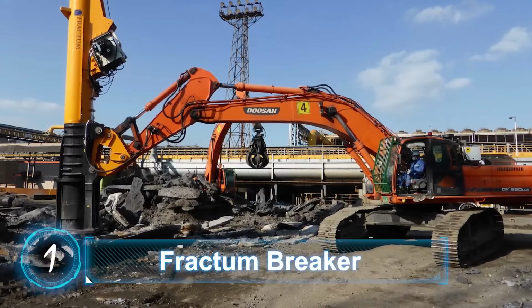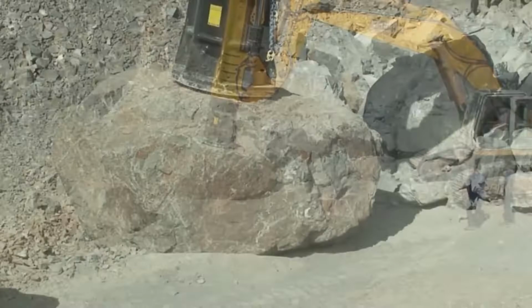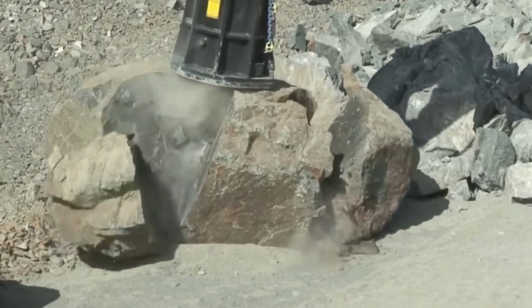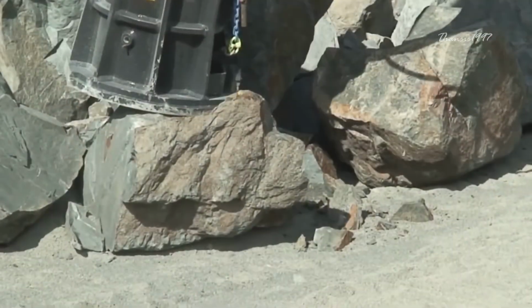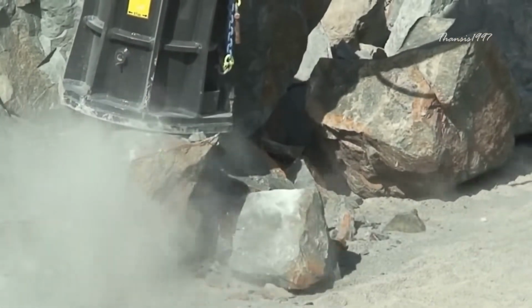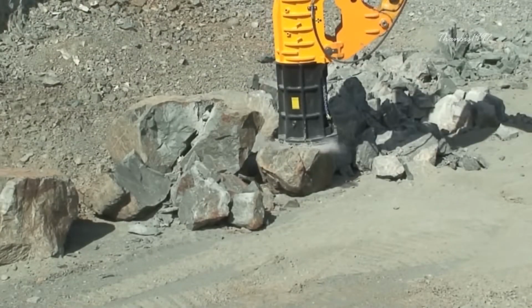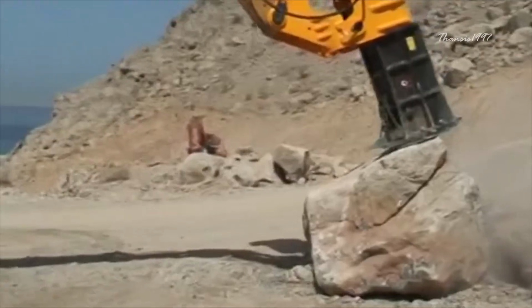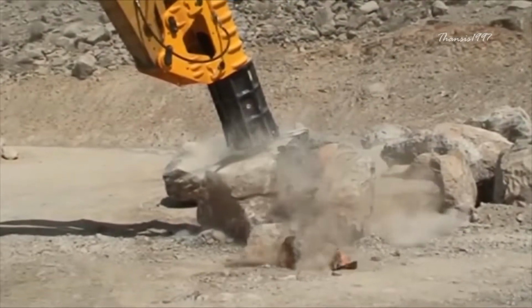Fractum breaker. Manufactured by Danish company Fractum, the breaker is the largest, most powerful hammer in the world, most commonly used in mining operations. A single stroke can deliver up to 400,000 kilojoules of energy, making it at least 15 times stronger than the biggest hydraulic hammer on the market.